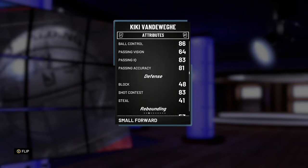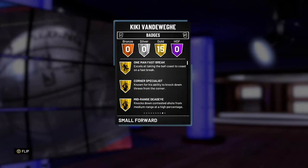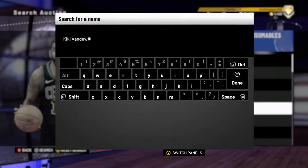I don't know why he's so cheap. Honestly, he goes for literally 11 to 12k. So that's just a crazy steal if you get him. Anyway, he is around 14k right now, but if you find him at a good time, you'll get him for 11k.